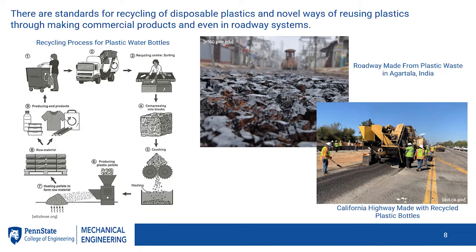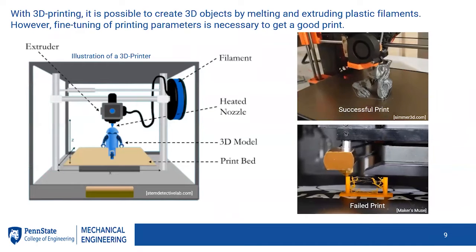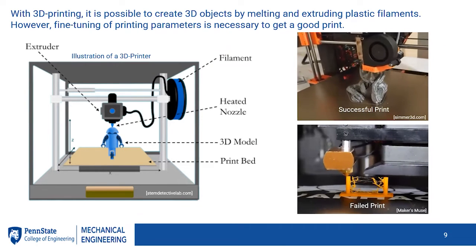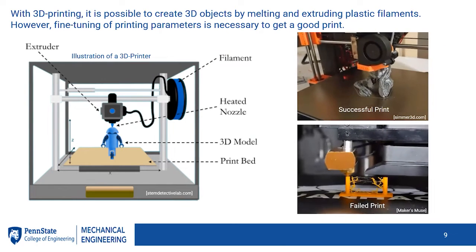However, what happens to plastics that cannot be recycled? For example, plastics used in 3D printing. The 3D printing process involves filament that is fed from a spool into a heated nozzle, which is then deposited to form a 3D shape.